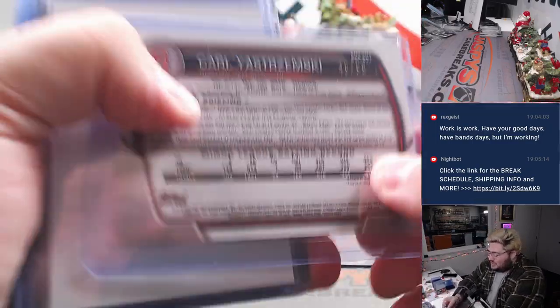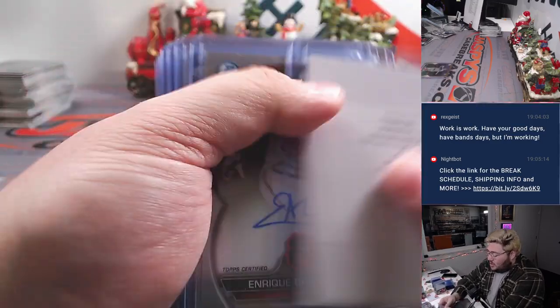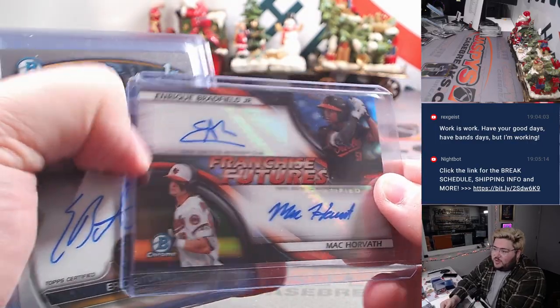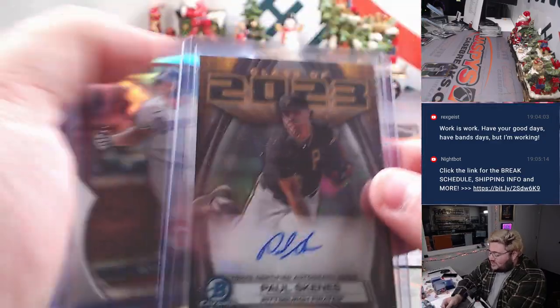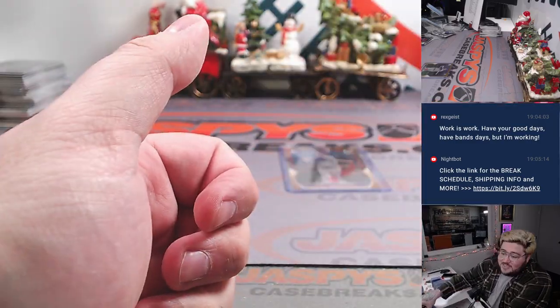Here comes the fun stuff though. Gold Retrofractor Carl Yastrzemski, 45 out of 50. The Chase Davis IV auto. Enrique Bradfield Jr., Mac Horvath and Enrique Bradfield Jr. on the dual auto, first and second rounder for the O's. Ty Pete, first rounder, that's out of 75. The Paul Skenes, class of 2023 on the auto. Wyatt Langford, image variation. Some nice, nice stuff all around.